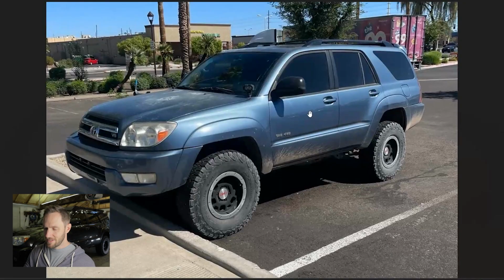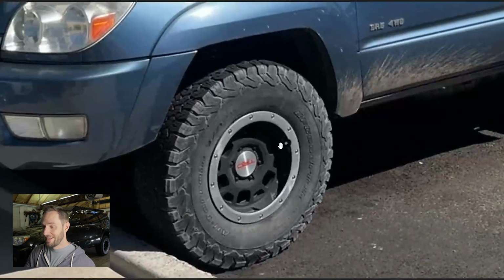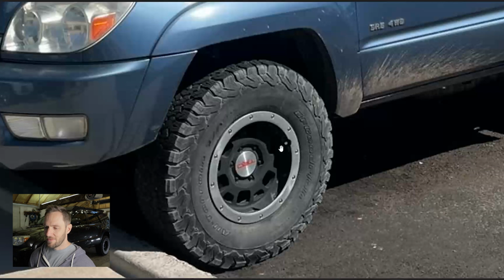Last but not least, we have Will, and Will has an earlier model. First thing I'm noticing is these TRD fake beadlock wheels. Man, they came on a lot of the second gen Tacomas. I think for sure the TRD Pro had them, and I think the TX edition or the Baja edition Tacoma came with these. They also came on, I think, the Trail Team FJ or something.